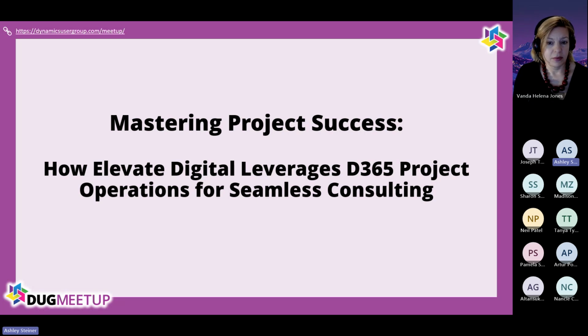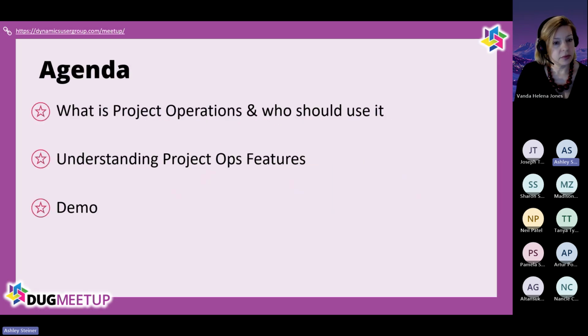All right, so we talked about this a little bit if you were on early in the meeting. I'm going to be talking today about project operations, kind of giving an overview. We're going to talk about what project operations is, and who should use it. Like, who is the ideal client to utilize project operations, and then also want to highlight some of the cool features. And then I want to show a demo.